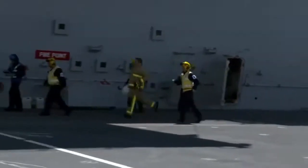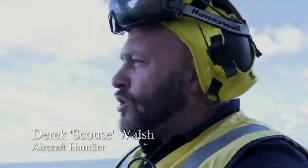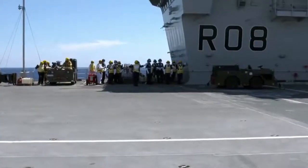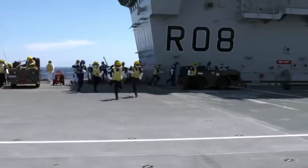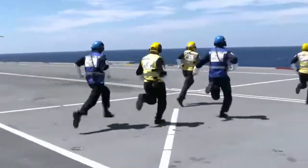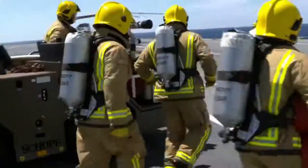Emergency landing, emergency landing, emergency landing. We're just practicing now for a crash on deck scenario. So the mailing on 2 spot is going to simulate a crash on deck, and we're going to respond accordingly. You'll see all the aircraft handlers running out hoses, fighting the fire, suppressing the flames, and then they'll gain entry into the aircraft, shut it down, extract the pilot, job done.